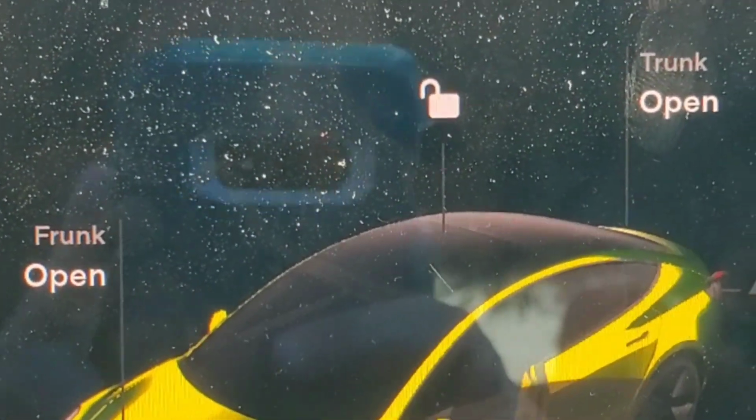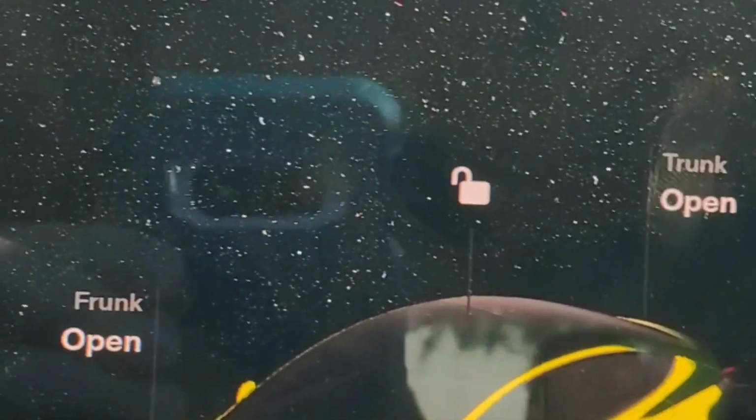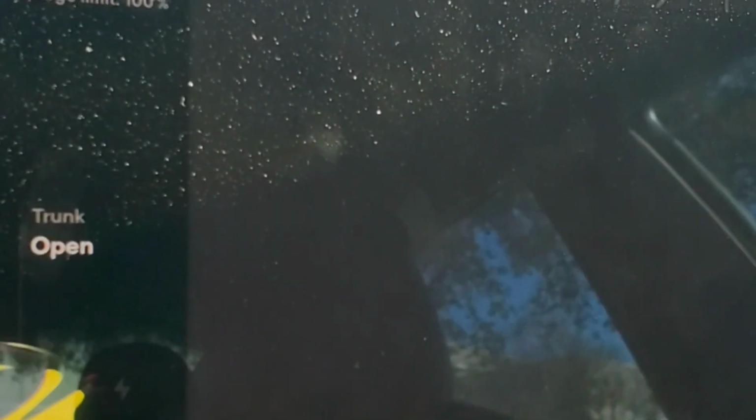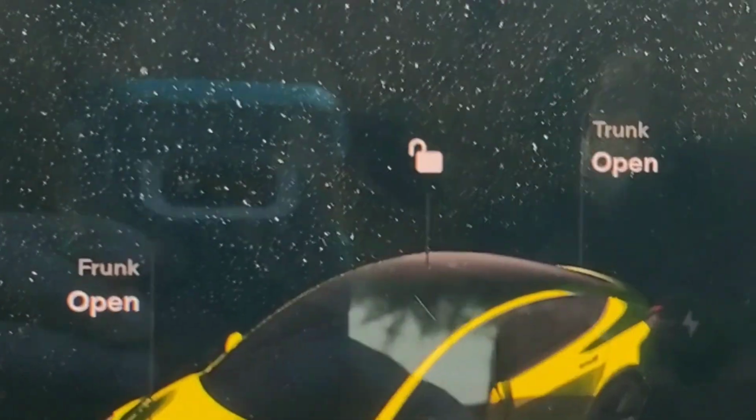It says charging equipment not ready, and it has a learn more. But when I hit learn more, nothing happens, and it won't tell me why it's not ready or what I need to do about it.